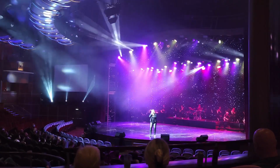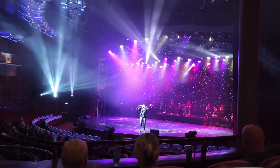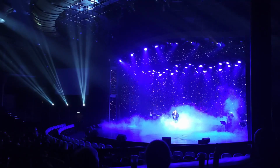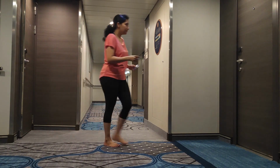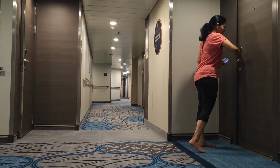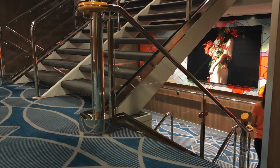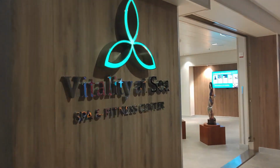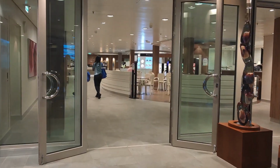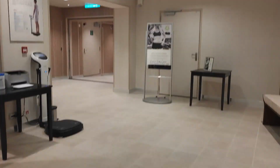Also, shows and singers with live music of Tracy Shield is what we enjoyed, spread out in the evenings throughout our stay. We made the most of the gym facility on board, which is on level 6, open from 7 a.m. to 7 p.m. every day in the Vitality Spa and Fitness Center. They have a huge range of high quality gym equipments, which is very spacious, that you can pop in at any time to use the facility.